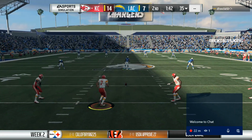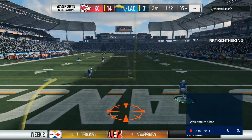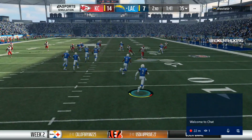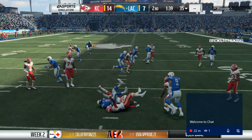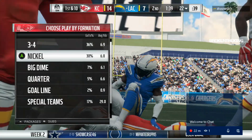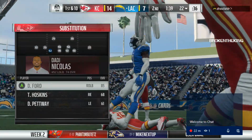Butker now to kick this one away. That's fielded in the end zone, and he's up past the 20 to the 22-yard line. And now out on the field, here comes Los Angeles.